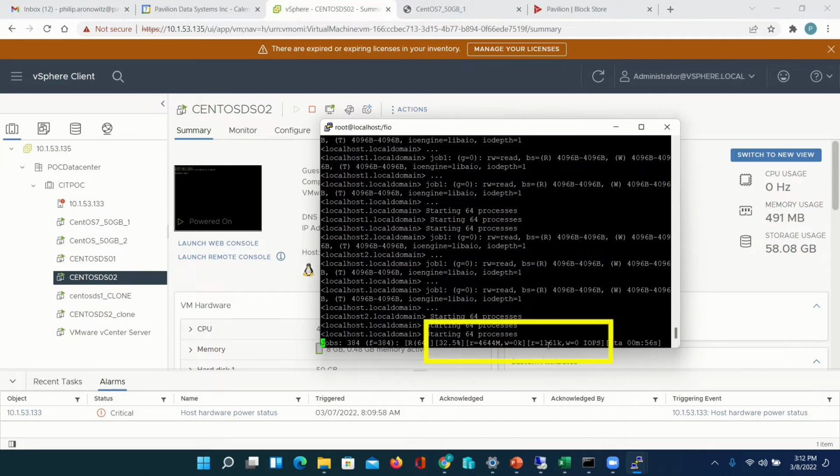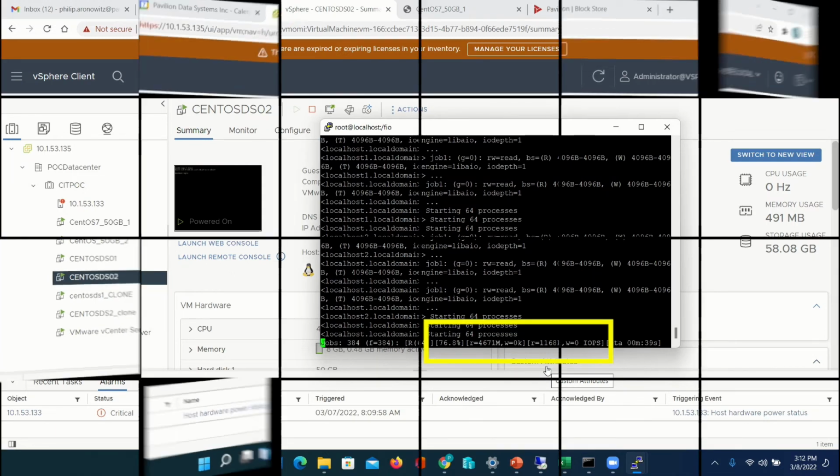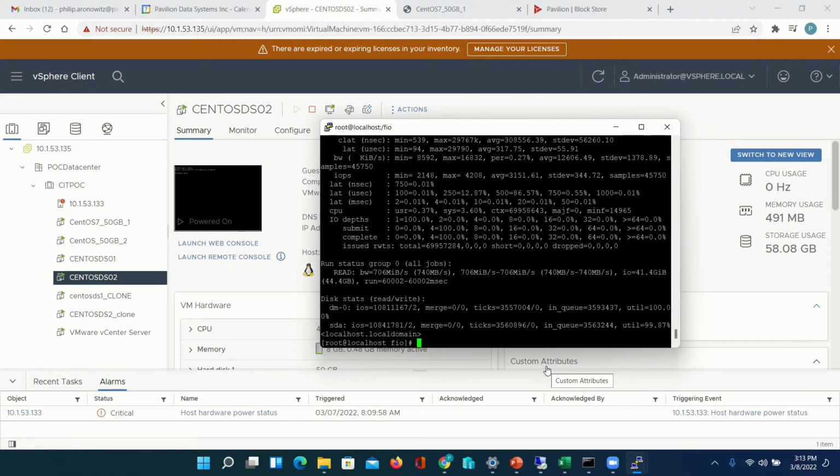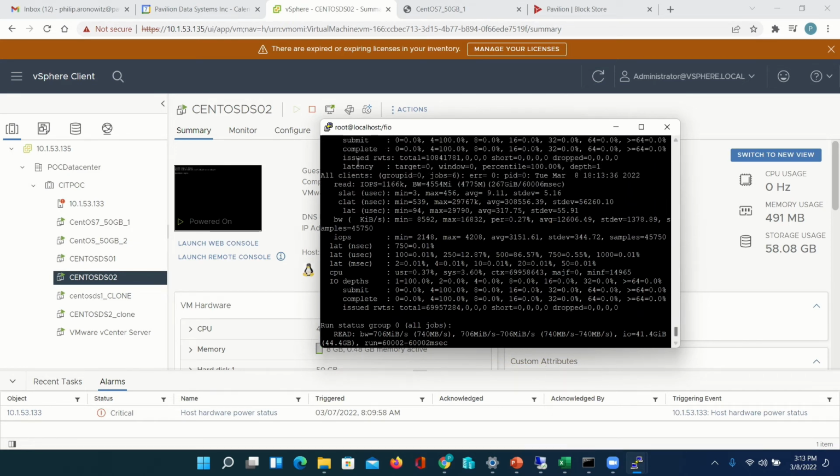You'll see right away we're already over 1 million IOPS, 1.156 million IOPS at this time. And you'll see with the results, what's going to be even more impressive is the response time that we're getting on it. It is incredible. So let's let this go. All right, here we go. We've finished. Let's tab up so we can see what those results are.